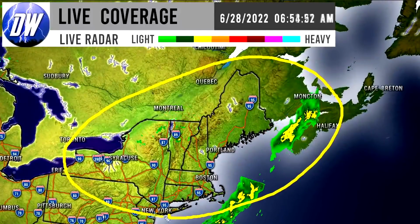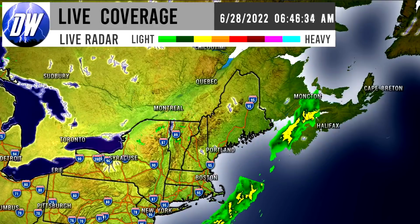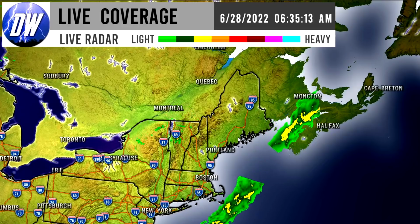It actually kind of is least, but we do have some showery activity moving across the New England region there, but that should all be moved out by later this afternoon. Now, what we're going to do here is move on and take a look at the upcoming pattern, the upcoming tropical activity, and even some upcoming severe weather.